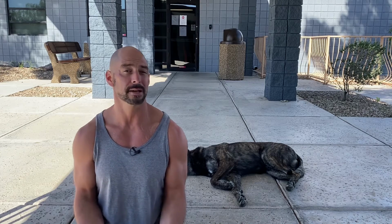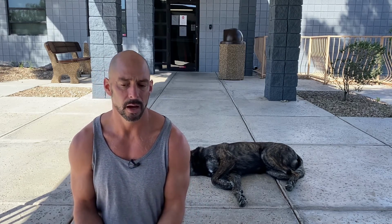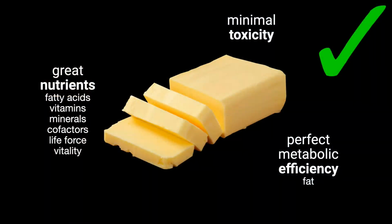And then if we look at something like one of our traditional fats like butter, by the way, butter makes everything better. Butter is amazing. Butter is a nutritional powerhouse. Butter has some fat-soluble nutrients. It has some MCTs, which are really easy for the body to use for energy. It's got some vitamins and minerals, some cofactors. It's perishable. It has a life force and a vitality. So butter is amazing from a nutrient standpoint.